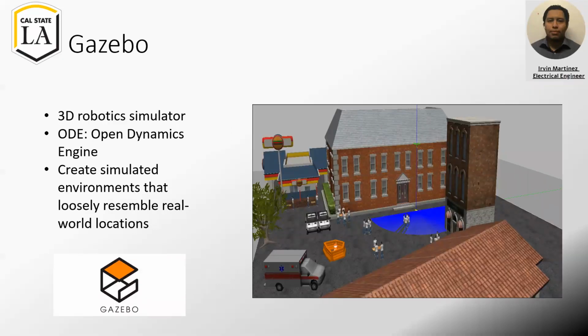Gazebo was a 3D simulator used for this project. The team selected Gazebo since it is supported by ROS and is compatible with URDF. One important feature that Gazebo has is the Open Dynamics Engine, or ODE, which is a physics engine complete with collision detection features. Therefore, any environment created in Gazebo would allow the delivery robot to behave in a manner similar to how it would in the real world. For instance, if the delivery robot were to make contact with an object, the robot would collide with the object rather than simply go through it.